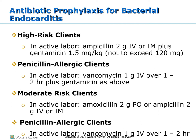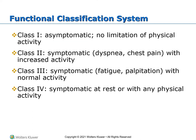Antiarrhythmics are used only to treat serious arrhythmias. These do cross the placenta, no teratogenic effects. Digoxin, quinidine, procainamide, nitroglycerin, and propranolol are the main ones that are given. Conditions that contribute to heart disease are more common in women. The woman's ability to function during pregnancy is often more important than the actual diagnosis of cardiac condition.